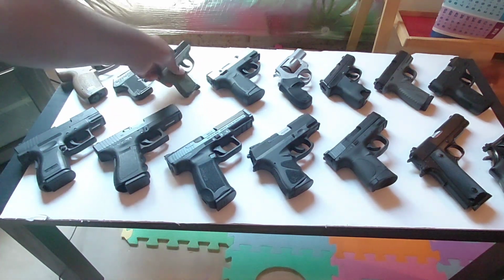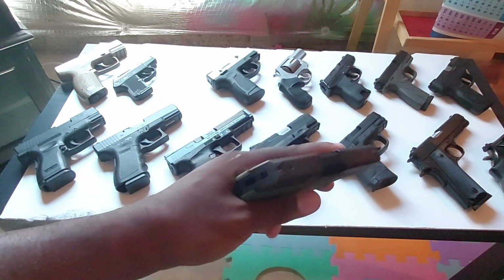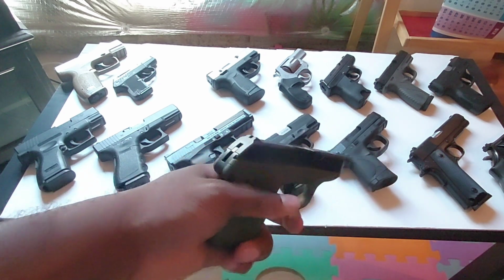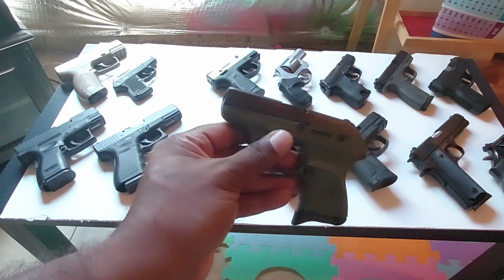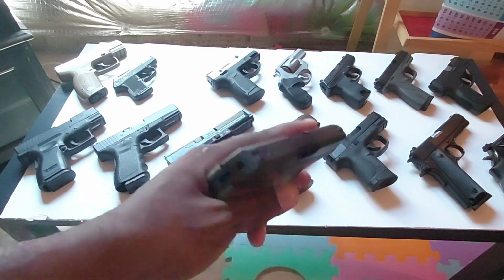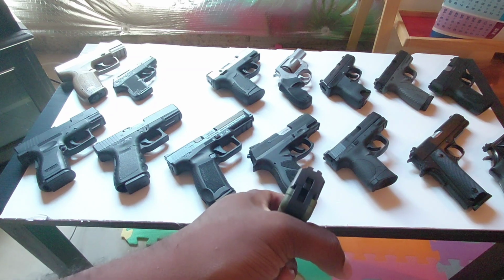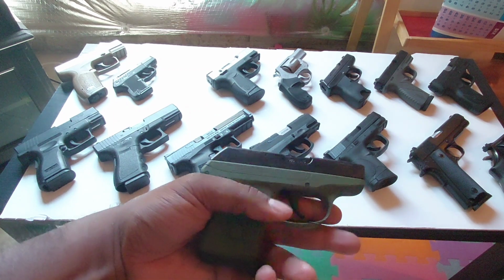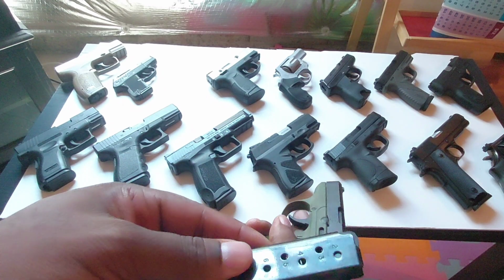Next up, we got a Ruger LCP chambered in .380. Never shot this thing yet. OD green frame. This is the first generation Ruger LCP. This is not the LCP2, which is the second gen. Love this gun. I had one years ago, sold it, had to find me another one. This one is an updated model because the older one had sights that weren't as pronounced as on these. Solid pistol, man. Can't wait to get it out. Comes with one 6-round magazine.